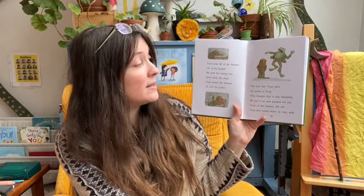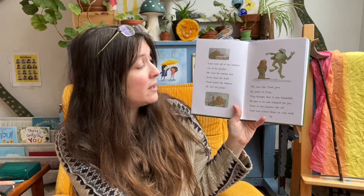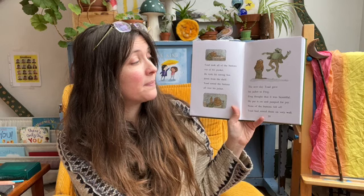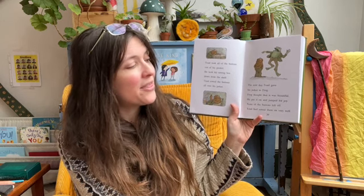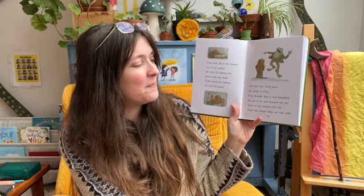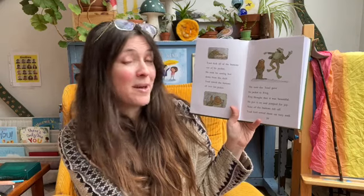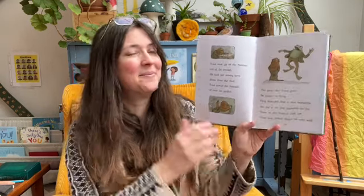Toad took all of the buttons out of his pocket. He took his sewing box down from the shelf. Toad sewed the buttons all over his jacket. The next day, Toad gave his jacket to Frog. Frog thought that it was beautiful. He put it on and jumped for joy. None of the buttons fell off. Toad had sewed them on very well.